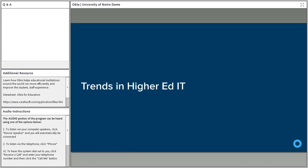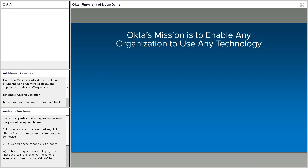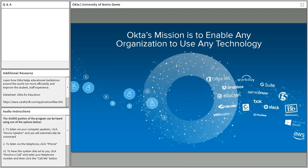So just to jump right in, we'll again start with some background. For those of you who are unfamiliar with Okta, Okta's mission is to enable any organization to use any technology. For many higher education institutions, we serve as that connective tissue between people and the services that they need for their campus. So I've included a few examples on here that are hopefully ones that are resonant with folks here on the call today.